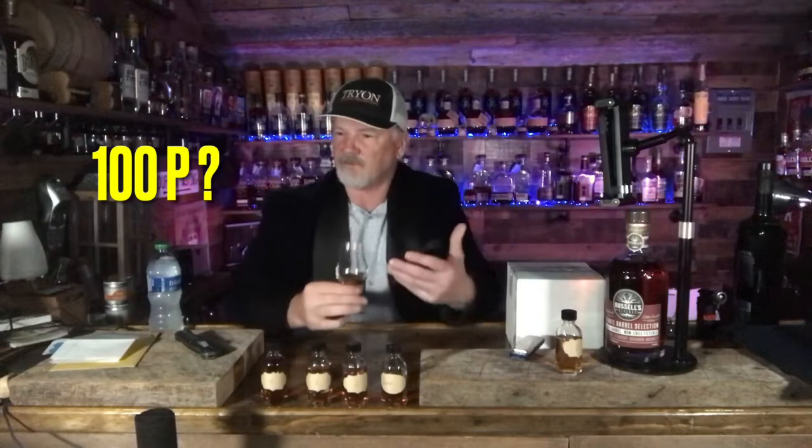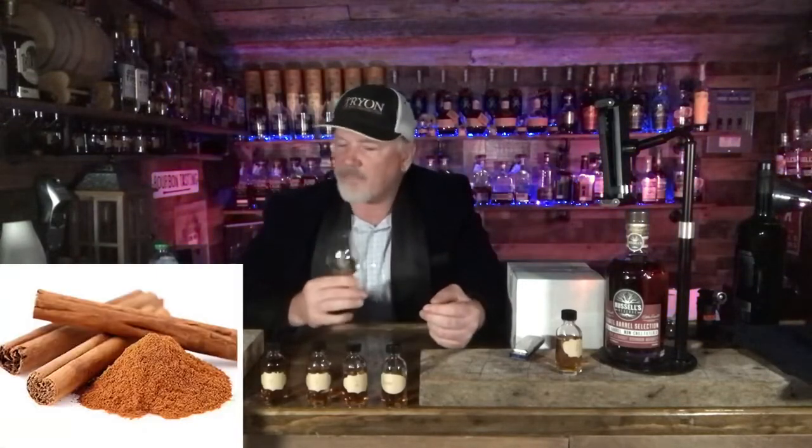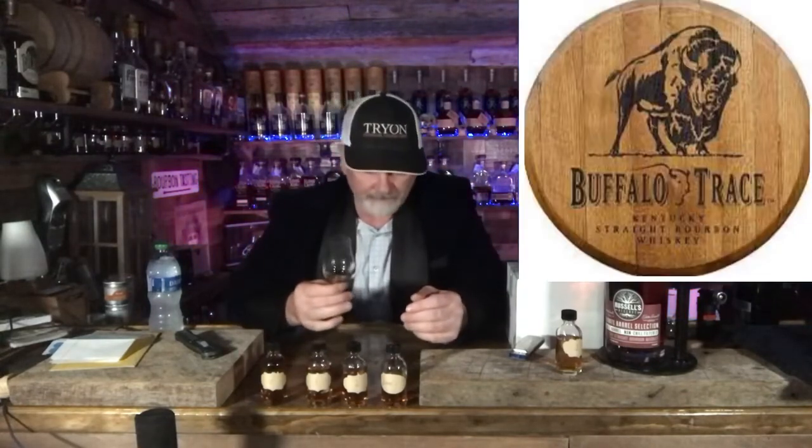It's got some sweetness on the finish, but it's got some funk to it. It's got some cinnamon, and I'm talking more like raw cinnamon, not sweet cinnamon. It's got some raw cinnamon, which I think is coming out of the oak. Boy, I like that. I'm saying it's Buffalo Trace. I'm saying it's Mash Bill 1.